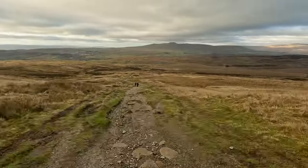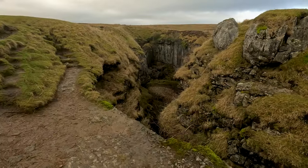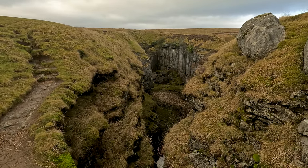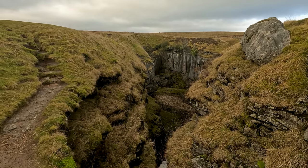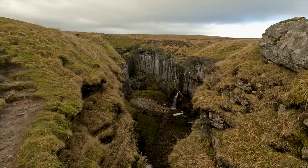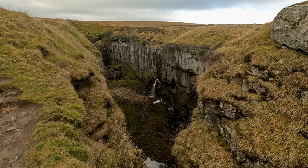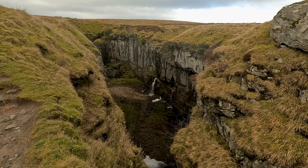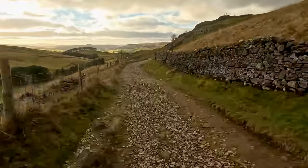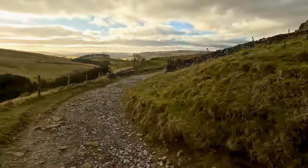The initial part of the descent continues along the Pennine Way, but rather than heading straight back into Horton, we take a short detour to look at Hull Pot, reputed to be the largest natural hole in England. The return to Horton is then along the walled Horton Scar Lane. Stay watching until the end though, so you can see where to eat and drink after the walk.